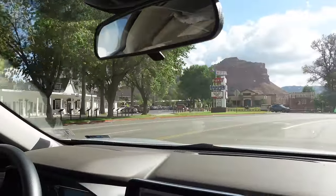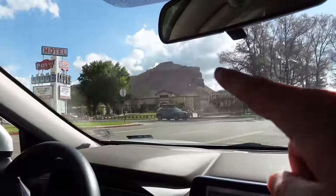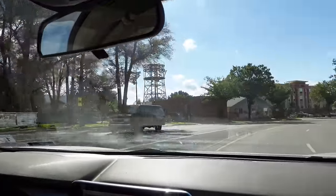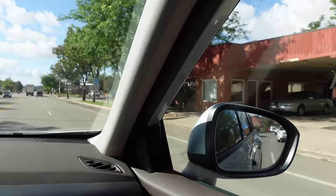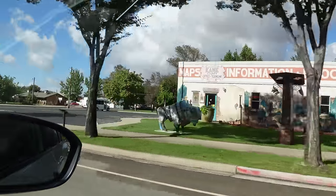So we are very close to Zion National Park now. Look at that big K on the... We're in a town called Kanab. Kanab? Kanab, yeah. And all the signs on all the banks and the garages say Zion. Yeah. So presumably we're travelling through.